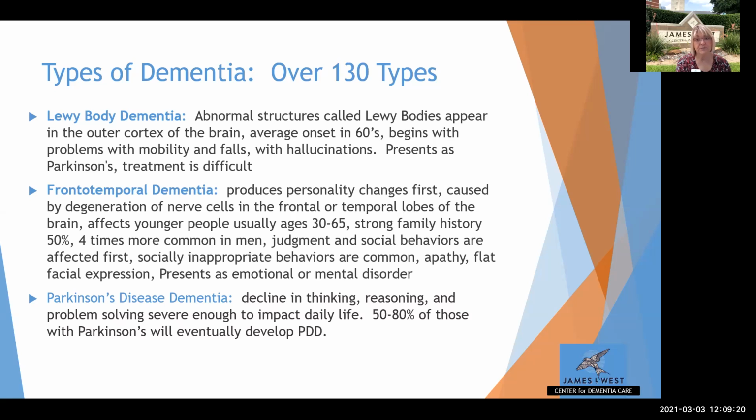Frontotemporal dementia. And frontotemporal dementia is also an umbrella because underneath frontotemporal dementia, there are different types of FTD or frontotemporal dementias. And again, we've got an entire program just on FTD. Personality changes is usually what we see first with somebody who has FTD. And what's happening is they're having degeneration either in the frontal lobe or the temporal lobe or both. We usually see it in younger folks also, between 30 and 65. About 50% of the time, there is a family history, where in other types of dementias, it's closer to around 30% of the time. It's 4 times more common in men, frontotemporal dementia is.